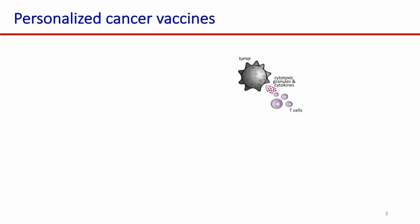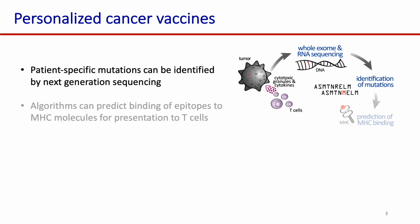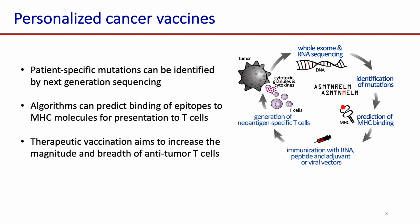And so, with advances in next-generation sequencing, we can now identify mutations in each individual patient's tumors. Algorithms can then predict the binding of these epitopes to MHC molecules for presentation to T cells. Cancer vaccines are designed to use this information to amplify both the magnitude and breadth of T cell responses. And this can be done using various platforms, but in the lab we have focused on a peptide-based vaccine that is delivered with an adjuvant.